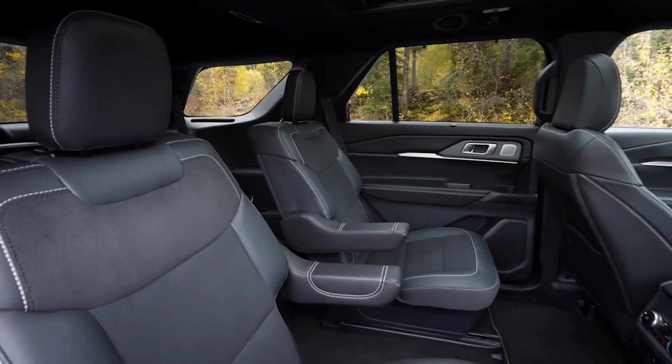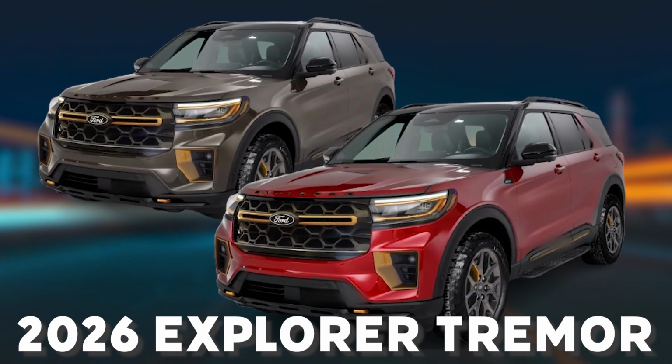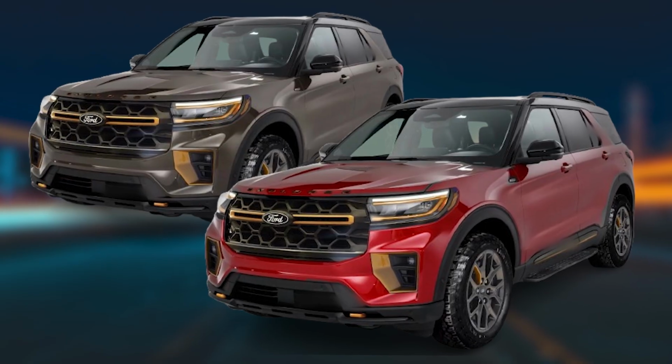For buyers who need 3-row practicality but refuse to sacrifice off-road capability, the 2026 Explorer Tremor stands as a compelling option that's worth the wait.